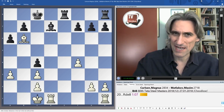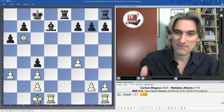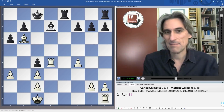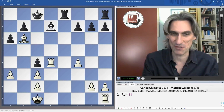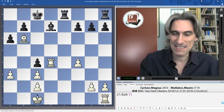The one thing about that is that it's very hard for the defender to simplify when there are opposite colored bishops. Magnus wouldn't have been very happy with this position. He would have hoped for more out of the opening. But he's got a little something. He can still keep trying.